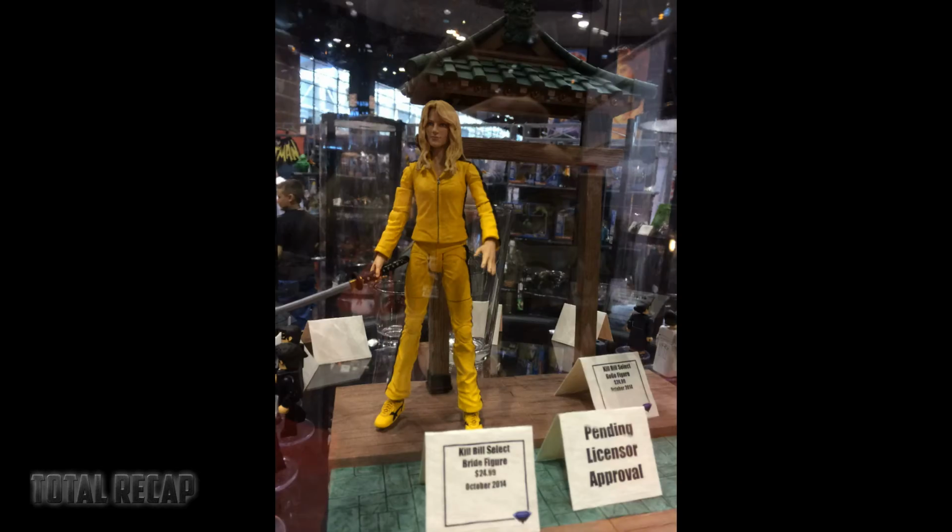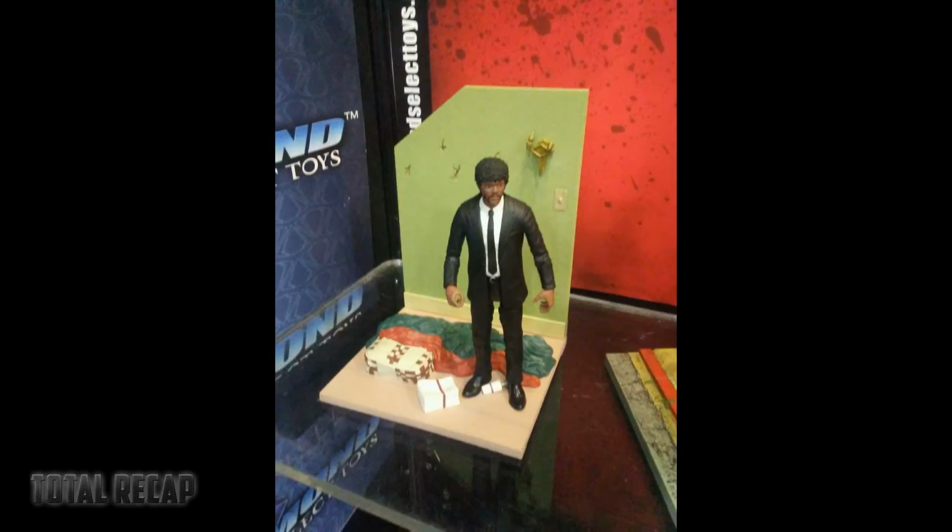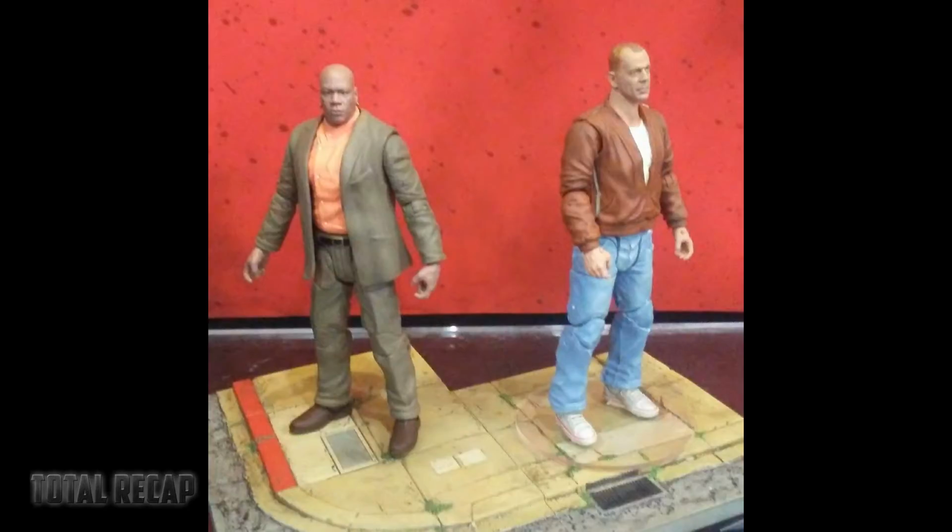They also had Kill Bill Select figures, which they were not allowed to photograph, including Pulp Fiction. But they started to show pictures on their page, so why not? Here, take a look at them. No GIMP though, you sickos.